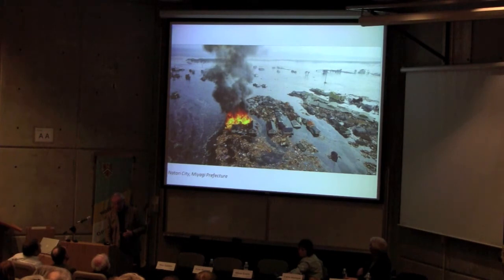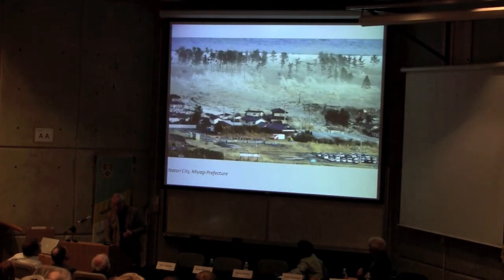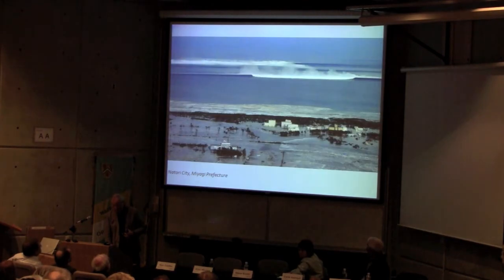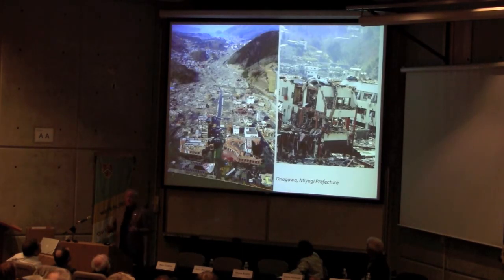And this is Natori City, near Sendai, where people actually took pictures of the oncoming wave, the tsunami, I should say. You can see it coming through the trees here, and I'm sure this photograph will be in textbooks for the next half a century. And the aftermath of the tsunami, as well as a second or third or fourth wave coming in after the major wave came in. So these photographs are amazing in the flat plain of the coastal area around Sendai.